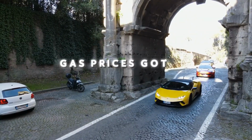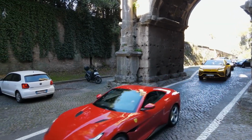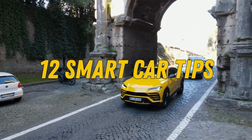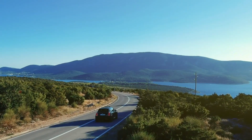Gas prices got you hesitating to hit the road? Or tired of road trip hiccups that could have been avoided? Today, I've got 12 smart car tips to help you save gas, skip the hassle, and travel smarter. Wherever you're headed, let's keep your trip smooth and efficient.